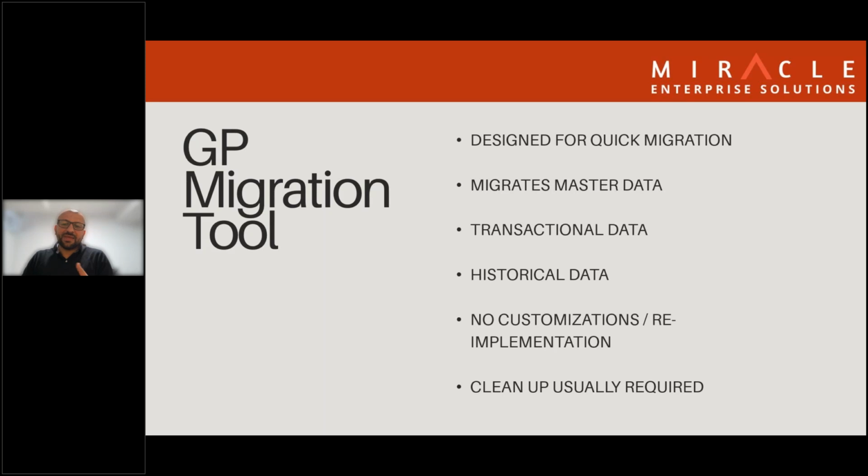Of course, planning is still important. Things like customizations are not going to be brought over. Data of your third-party add-ons are not going to be brought over. Data of your customizations are not going to be brought over. So there are still some important things you need to do, like reviewing these customizations and doing some account mapping. But this tool gives you a really strong head start. The bottom line, if you're on GP and looking to move to the cloud, this tool makes the transition much easier and much faster.